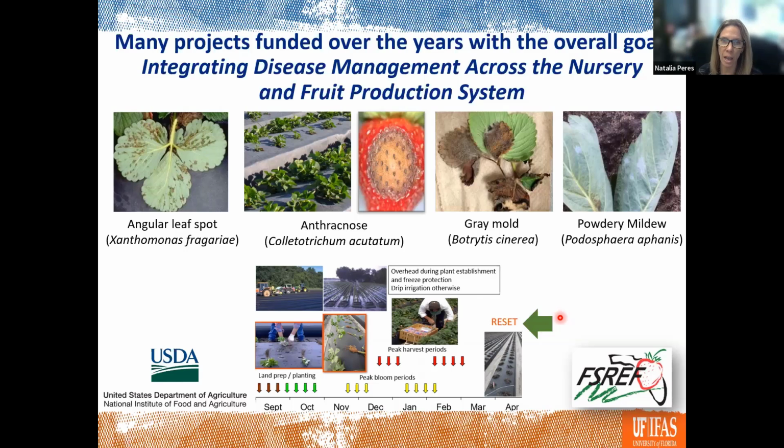So over the years, we have had many projects funded with the overall goal of integrating disease management across nursery and fruit production fields for all those different diseases, with the idea that, being an annual crop, we have a chance to reset every year. If we can get clean plants to start with at the beginning of the season, we have a much better chance to make a good crop all the way to the end.